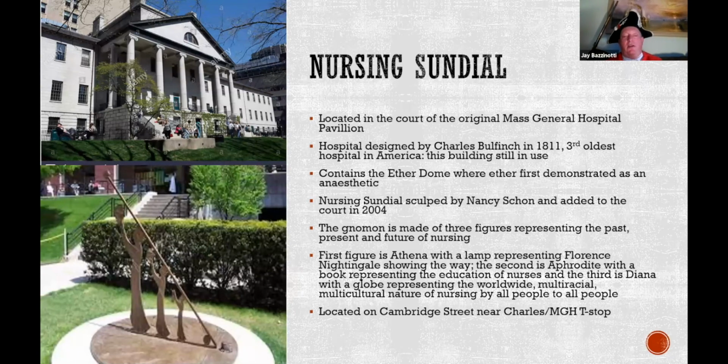And you can see in the gnomon, there are 3 figures. The little figure is supposed to be Florence Nightingale, who got her reputation at the Battle of Crimea, where the charge of the Light Brigade happened. As a nurse, she's holding up a lamp showing lighting the way of nursing to the future. She also is represented by the goddess Athena. The second one is Aphrodite. She is holding up a book to show that nursing is about education. And the third one is supposed to be Diana, the goddess of wisdom, who is holding up a globe showing that nursing is global and that nurses serve everyone and are made up of everyone. So this is an interesting thing to go see as well.